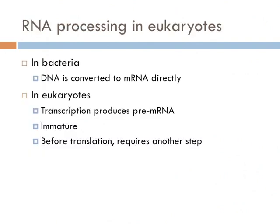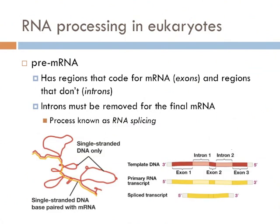What I described was exactly how RNA is processed in bacteria. However, in eukaryotic organisms, there's one difference. That process produces an immature version of mRNA. Therefore, before translation, another step is required. In eukaryotes, pre-RNA is made of regions of mRNA that code for amino acids. These are known as exons. And it also has regions of mRNA that don't code for amino acids. These are known as introns. So before mRNA can be functional, the introns must be removed in a process known as RNA splicing.